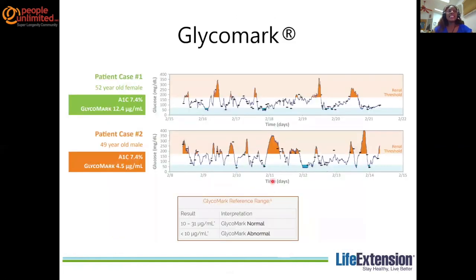This is the slide that I think really paints the picture. This is patient number 1, 7.4 A1C. Patient number 2, 7.4 A1C. But what we see here in the orange, patient 2 is having higher glucose spikes. And this is over a couple of weeks in time. So the date here is February 8th to February 15th.